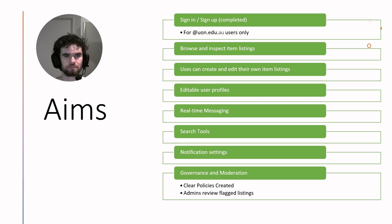Hello, my name is Jaden McSkimming, and I'm going to be talking about the aims for this project. Our first aim was the sign-in and sign-up aim, which is now completed. It is a sign-in system which is exclusive to university students, and through using Firebase-based authentication, it only allows access to users under the domain of @uon.edu.au, which keeps the platform secure and relevant to the actual use of the app.